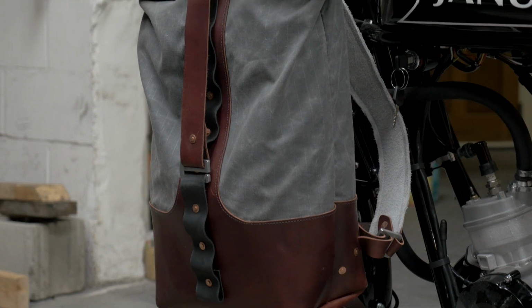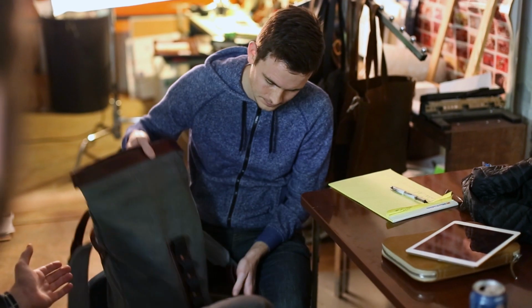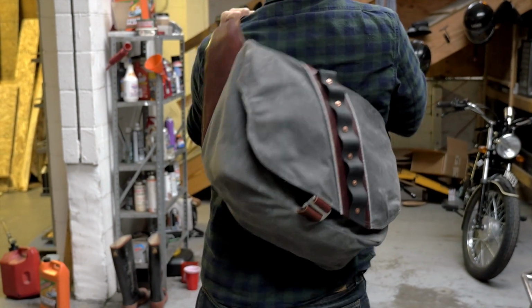These are bags that you don't have to be on your bike to look good. They look good in any situation because the form matches the function.